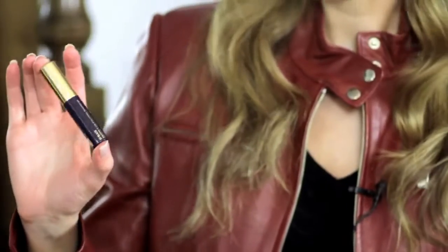Another thing to remember is that when you buy makeup products during promotions, they often give out samples, like this little sample mascara. And I always save my sample mascaras because they're the perfect size for travel.